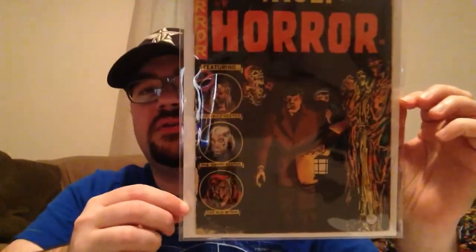This book is Golden Age. Spine is almost completely split, but you stick it in a Mylar, it looks pretty good. First EC horror book that I've ever owned. This is Vault of Horror number 38. As you can see, the spine is in rough shape, but you look at that from a distance, it doesn't look too bad. So got that for a really good price, I thought, so jumped on it.